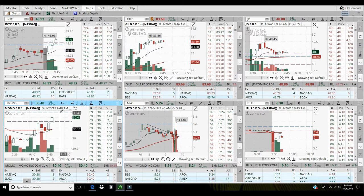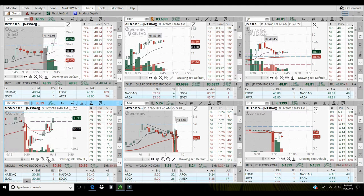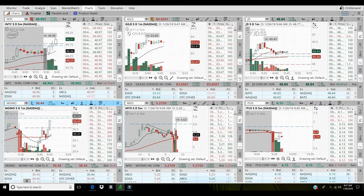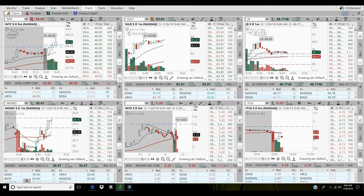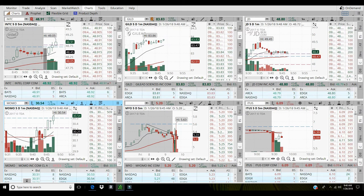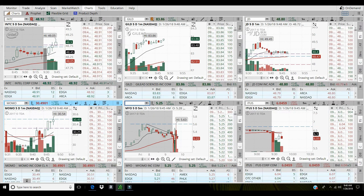Starting to take off. I'll sell 1,000 up here at 30.50. Which is what? Yeah, that's the pre-market high. But no, I won't. I'm gonna sell 500 up there. Let the rest ride out. And I'm going to let 500 go up here at this pre-market high for MOMO. 30.54. So 1,500 left on it.